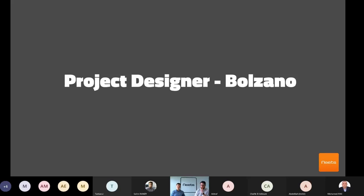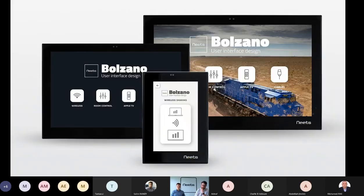Project Designer is our software. I'll show that in the end of this session. But just to show you one of the templates that we have in our design, which is the Bolzano, which we launched last year. And the thing to know about our graphical user interface is that they are fully customizable.